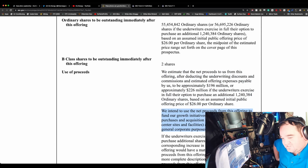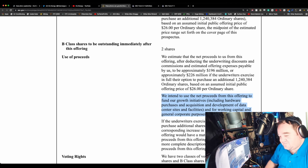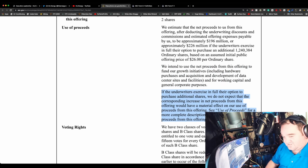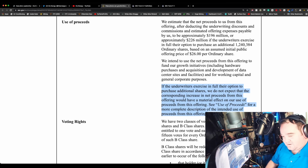We intend to use the net proceeds from our offering to fund our growth initiatives, including hardware purchases and acquisitions, and development of data center sites and facilities, for working capital and general corporate purposes. If the underwriters exercise their full share option to purchase additional shares, it would not have a material effect on our use of proceeds.